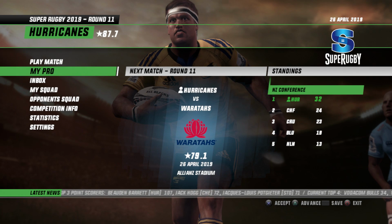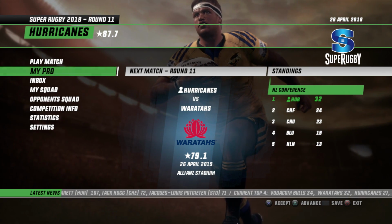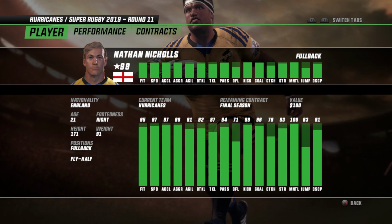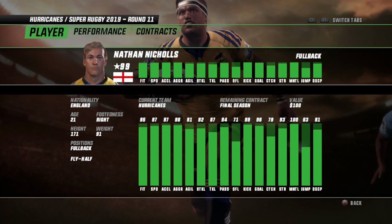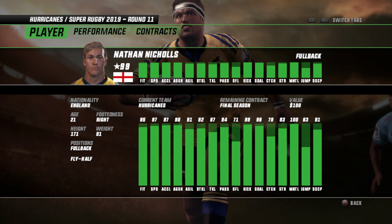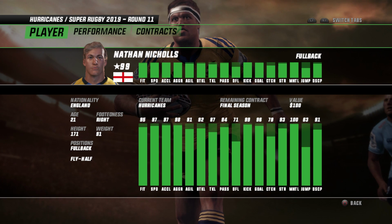So Waratahs is going to be a huge game here. Waratahs are by far the best Australian team, and it's at Allianz Stadium as well, which means home game for the Waratahs. So let's recap here where we saw with Nathan Nicholls. We've missed about, what do we say, 6 weeks of rugby, which is just, no, was it 9 weeks? I can't remember now, 8 weeks. It was a lot of weeks. It doesn't matter. We have missed half of Super Rugby, all of the Six Nations.